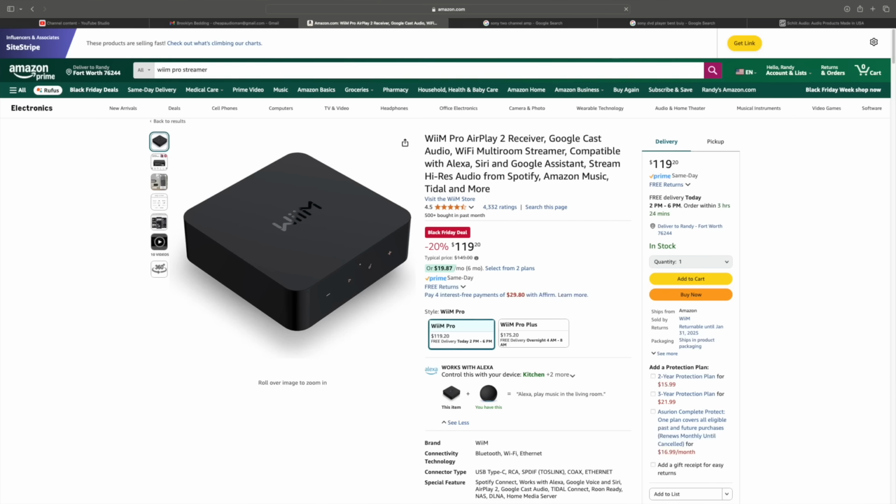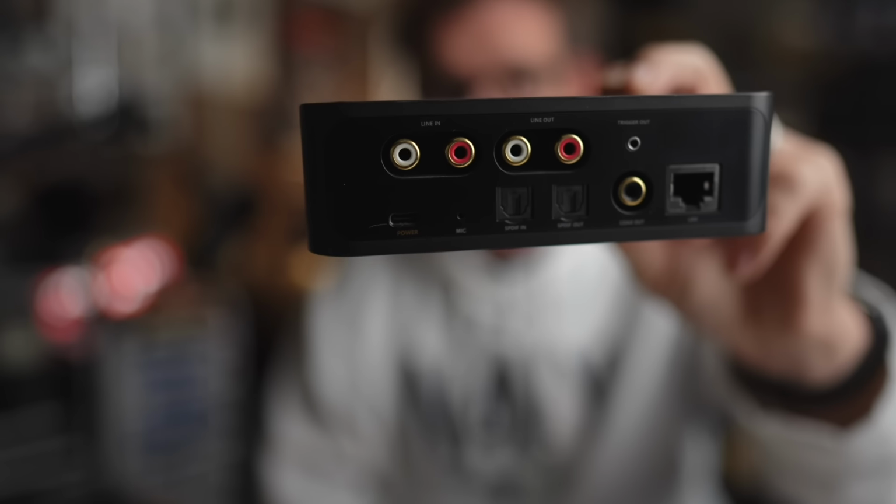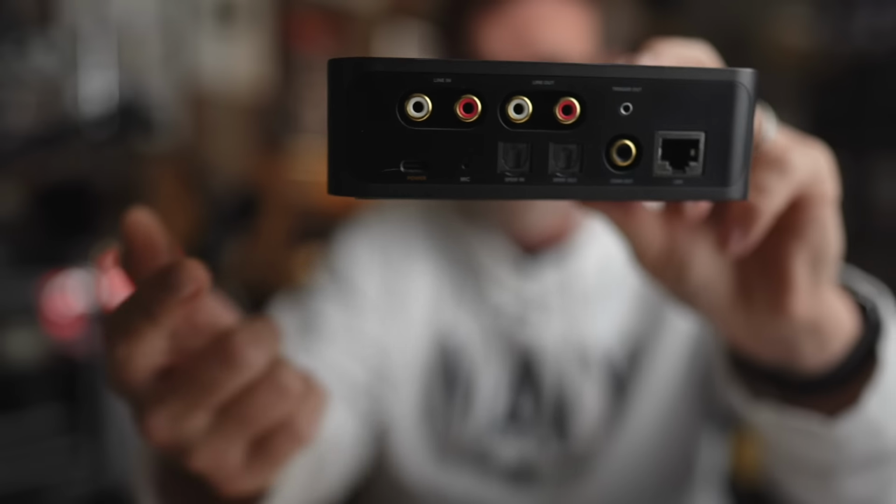Are you ready for the best source under $150, which also is on sale right now? That is the WiiM Pro streamer. Fundamentally, it's also a preamp because it does have an analog input. So you could buy this and hook it up to your Fosi Audio, or your IEMA, whatever it is. You're getting another analog input. You're getting an optical input, an optical output, a coaxial output, and a trigger output.